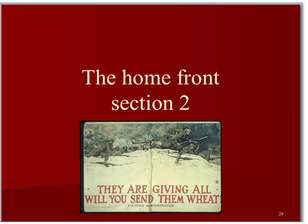This is Chapter 19, Section 2, the Home Front. After the U.S. enters the war, finally, the whole country begins to mobilize for the war effort. And there is quite a lot to be done.